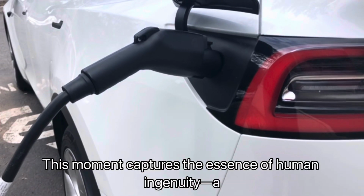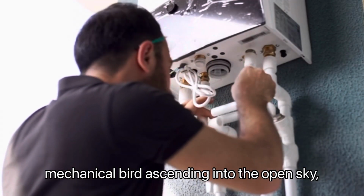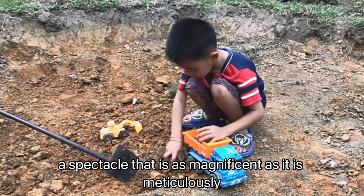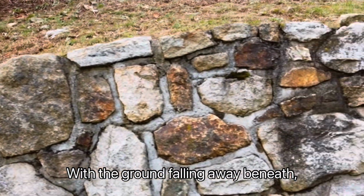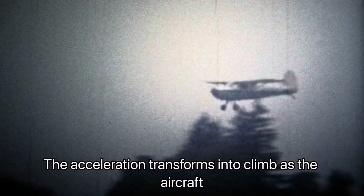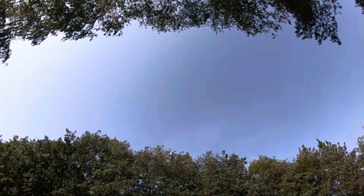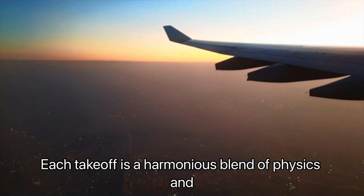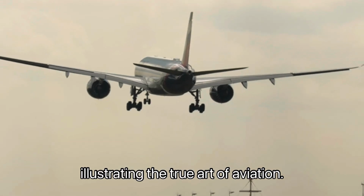This moment captures the essence of human ingenuity, a mechanical bird ascending into the open sky, a spectacle that is as magnificent as it is meticulously calculative. With the ground falling away beneath, the cabin becomes filled with a sense of liberation. The acceleration transforms into climb as the aircraft breaches the local airspace, and the elegance of flight prevails. Each takeoff is a harmonious blend of physics and skilled piloting, illustrating the true art of aviation.